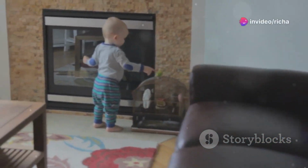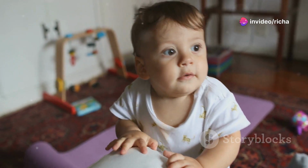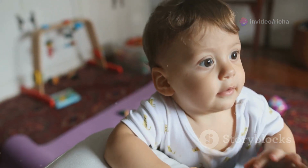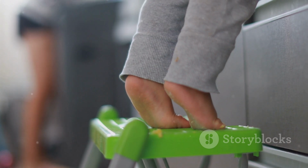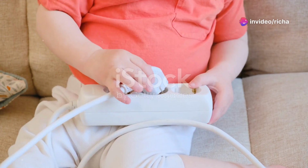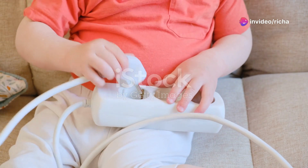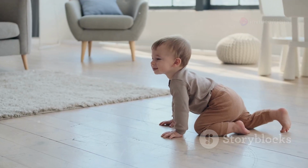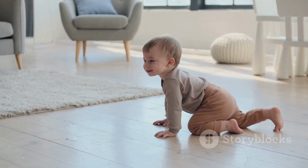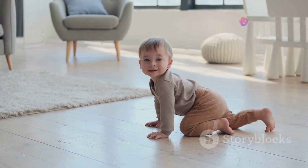Remember, babies and toddlers are incredibly curious and often unaware of potential dangers. What may seem like a harmless object to us can pose a serious threat to a child. A dangling blind cord, an unsecured cabinet door, or an uncovered electrical outlet can quickly turn into a hazardous situation. That's why it's crucial to see your home from your child's perspective, anticipating potential risks and taking appropriate precautions.